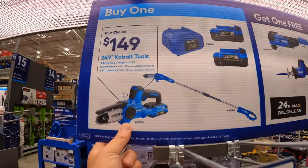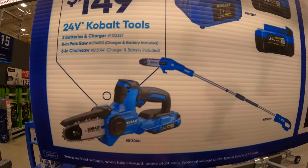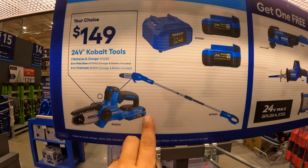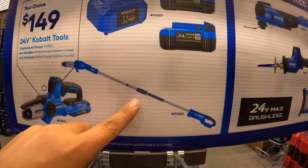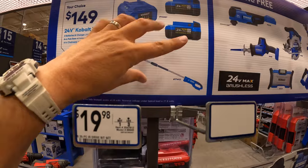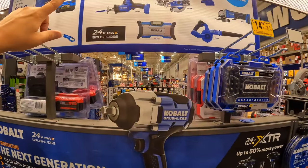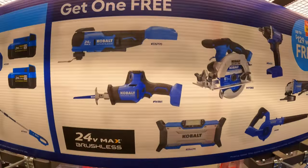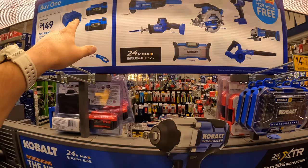But they also have this kit, the 6-inch pruning chainsaw. As a kit, it comes with a 2-amp-hour battery. That is a cool looking chainsaw. And they also have the pole saw for $149. All those are $149. So then if you get either of those, you get a free tool with that. And the free tools that you get to choose from is the brushless oscillating tool. Cobalt's 24 volt, just so you guys know.